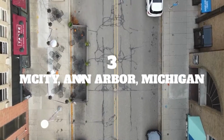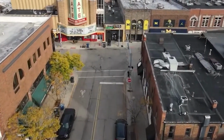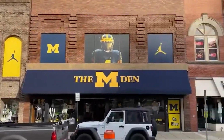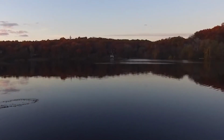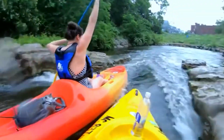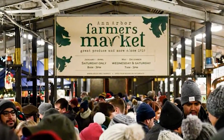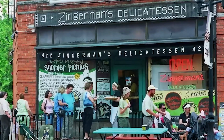Number 3. M City, Ann Arbor, Michigan. How do you test a driverless car? Self-driving cars need to be prepared for all kinds of unpredictable situations like icy roads, pedestrians crossing the street, and other drivers. Yet, testing autonomous cars in the populated areas they are meant to be driving in could be dangerous. How else can you determine how the cars will perform in real-life situations? The auto industry has come up with a solution. Build a fake town that recreates a regular American city.